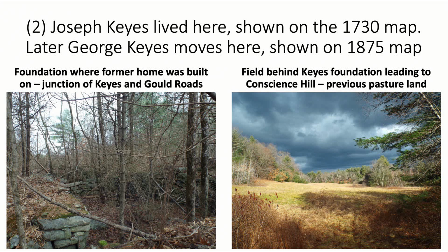But I also want to point out the field behind Keys Foundation leading to Conscience Hill, which you can see in the background there. It was previously pasture land. But why would the Keys have come to this area? Well, the early settlers, when they came into Westford, were looking for meadows, so they didn't have to do a lot of clearing. And this seems to be just the type of area that would have been ideal for that. Over the years, this is one of the very few areas where you can still see quite a pasture, and it still looks like that today.